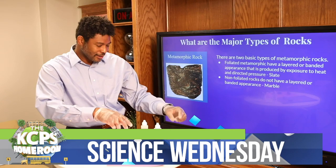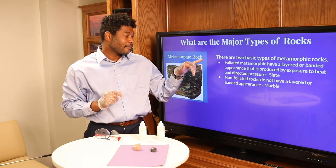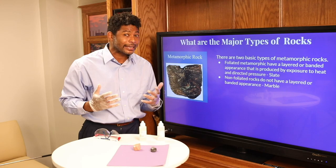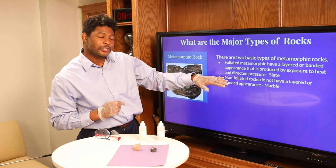Lastly, let's talk about metamorphic rock. Remember, metamorphosis? All right, so with our metamorphic rock, we have two types, foliated and non-foliated, okay? Foliated doesn't mean that you fold. However, it does mean that you have layers or bands. So for those of you who walk around with a lot of cash, you could have your money foliated with a rubber band. So when you're talking about non-foliated, we're talking about rocks that don't have these layers.